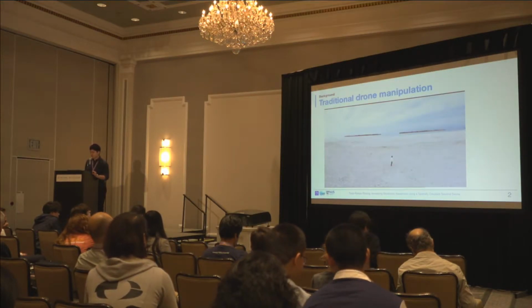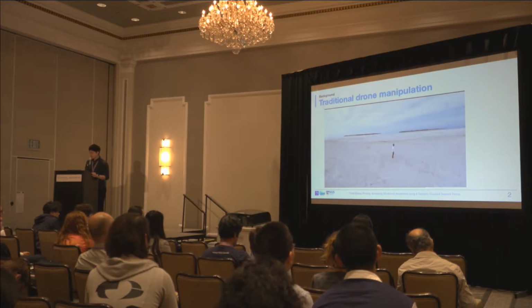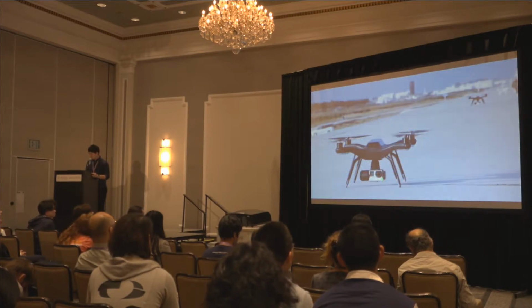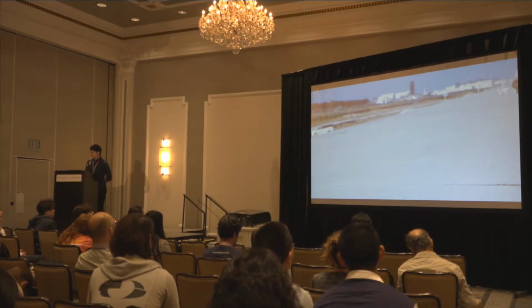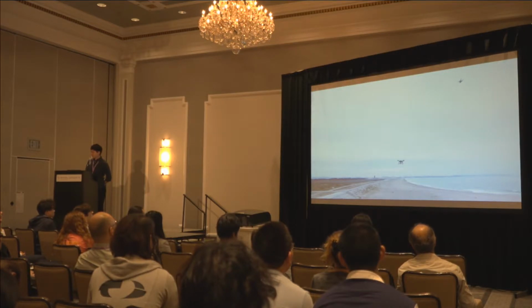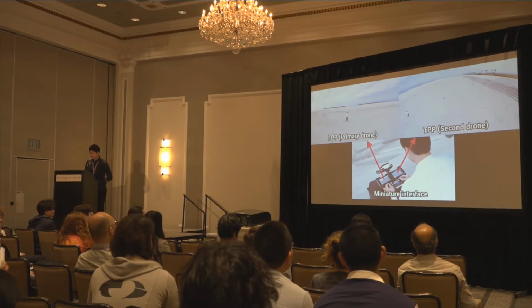This is an example of traditional drone controller manipulation. In this case, the drone pilot may be concerned about piloting the flight path to keep the working man in the frame, because no information about the moving direction is provided. Our approach is to use an additionally coupled second drone that flies orbitally around the primary drone, which keeps capturing its surroundings. The second drone provides a third-person perspective, which helps the pilot's spatial understanding because the additional camera covers blind areas.